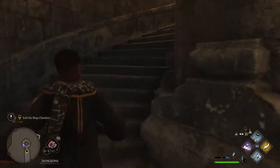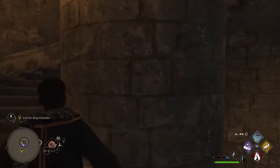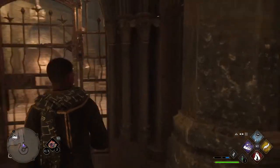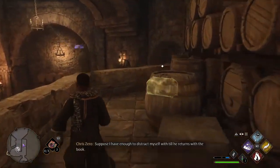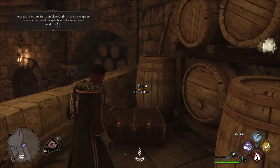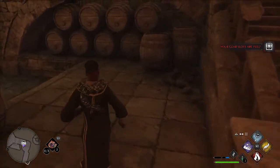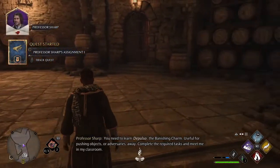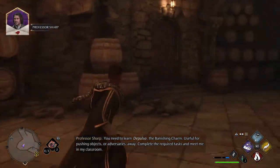Yep. I'm back at Hogwarts. I wonder when Professor Fig will be back. I did promise him I wouldn't neglect my studies while he was away. Suppose I have enough to distract myself with till he returns with the... I'm gonna come back over here then. You need to learn Depulso, the banishing charm. Useful for pushing objects or adversaries away. Complete the required tasks and meet me in my classroom.